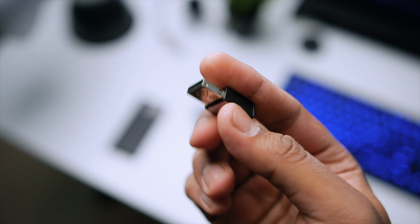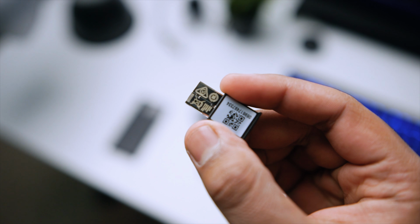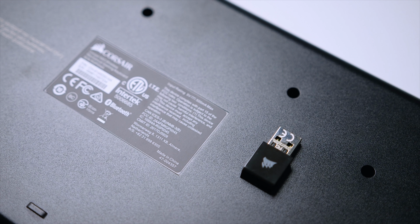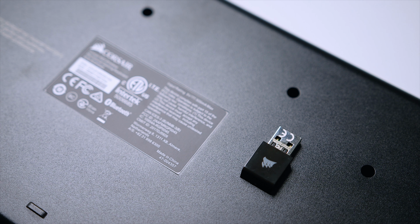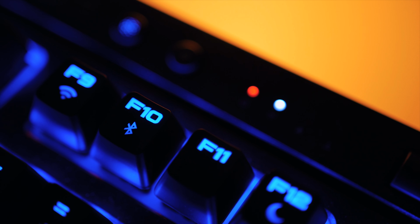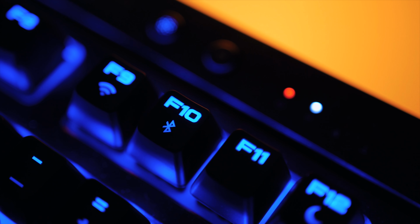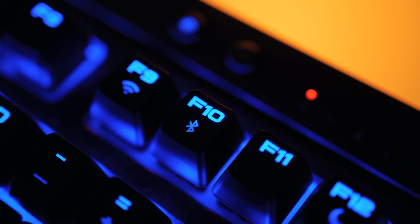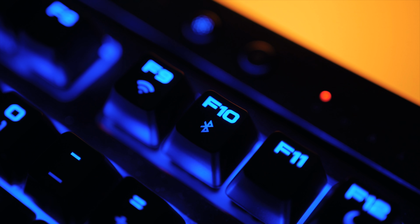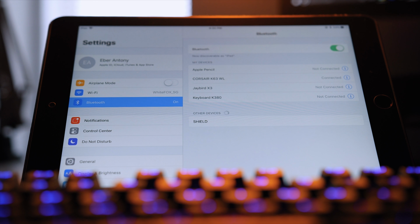It's very low profile, although I wish Corsair included a compartment within the keyboard to store the receiver, because this could be easily misplaced if you decide to travel with the keyboard. Lastly, you can also connect the keyboard to an Android or iOS device via the built-in low-latency Bluetooth 4.2 protocol. You can also connect the keyboard to a computer via Bluetooth, but you can't use Corsair's Q software to customize the macros and lighting. And as much as this might sound ridiculous, you can actually pair this up with an iPad and start using it at a coffee shop or when traveling.